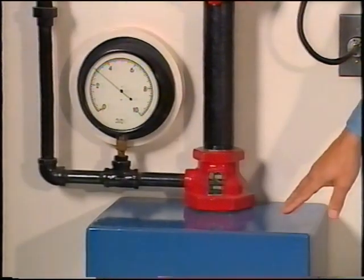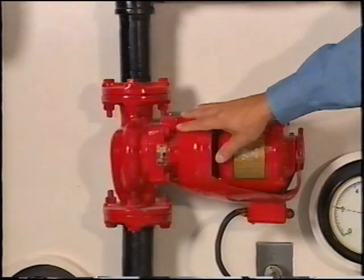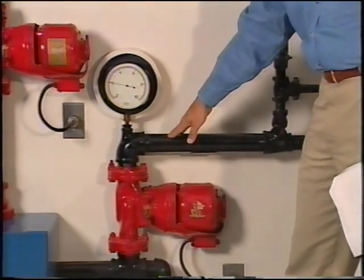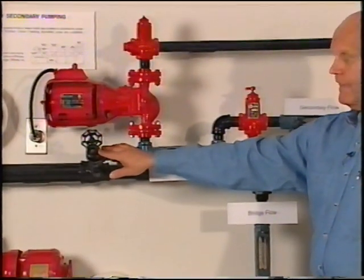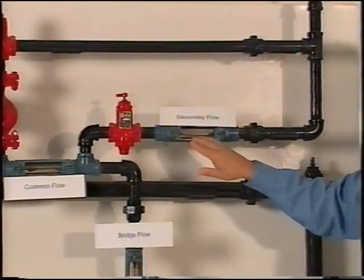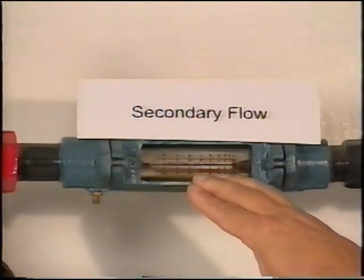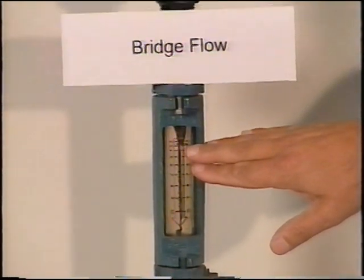Starting at the boiler, we see the compression tank connection, a primary pump, a supply pipe going out to the system, and a return pipe coming back from the system. A crossover bridge connects between the supply pipe and the return pipe. The pipes have been fitted with thermal flow balancers so that we can see the direction of flow. When the flow starts, the spring extends. The crossover bridge also has a thermal flow balancer.